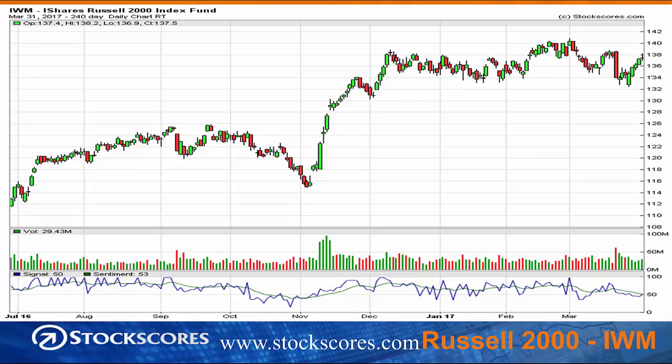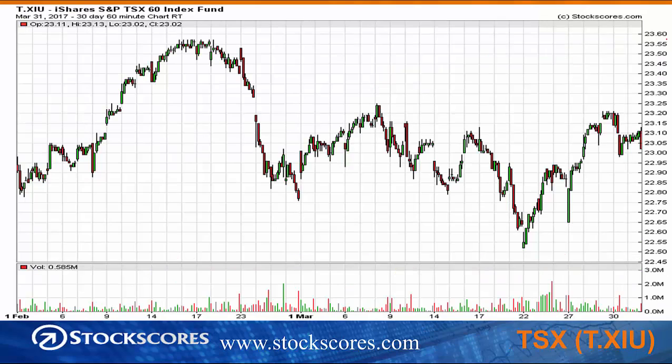Moving along to the Russell 2000, the daily chart, and really we had a little bit of a bounce back this week, but we're still in pullback mode. Not the same sort of pullback that we had in the S&P, because this market has not made the same sort of gains. It has been a market led by the large caps, and the small caps have really lagged the overall market. And until we start to see breaks to new highs, we should continue to sort of shy away from the small caps.